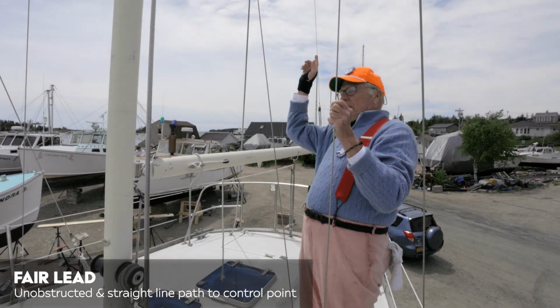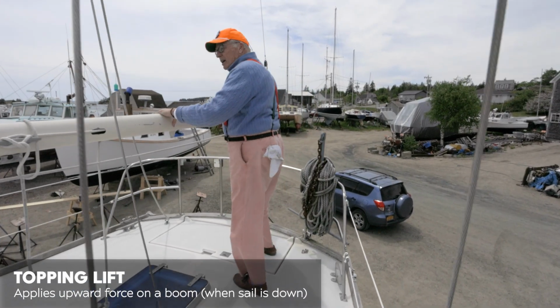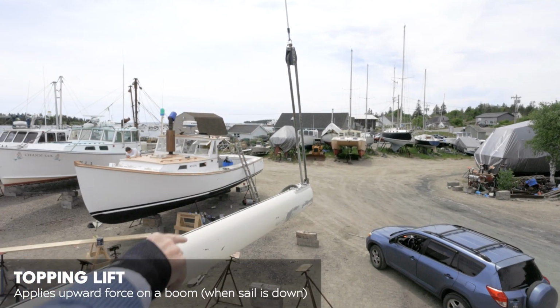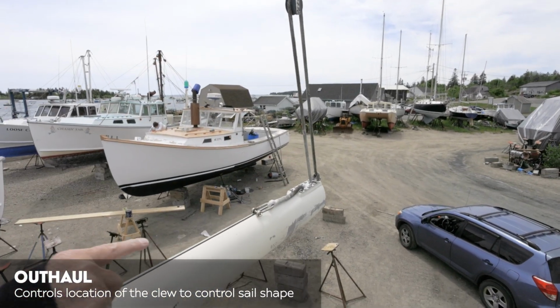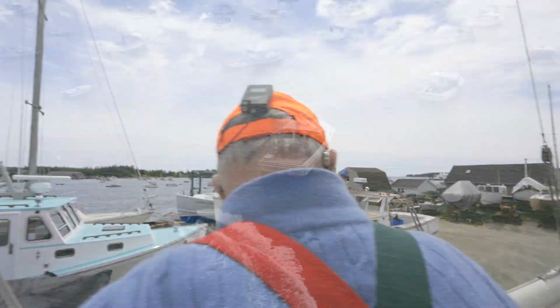The wire you see coming down aft is just a topping lift to carry the boom, okay? That just picks up the boom back here on the topping lift. And right at the very end is the outhaul for the mizzen. That'll hook onto the end of the mizzen's sail and be hauled forward.